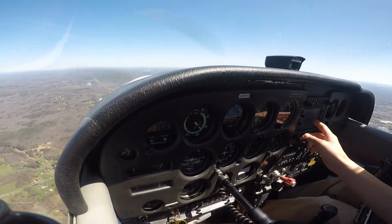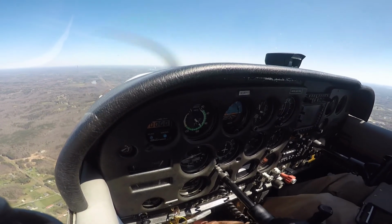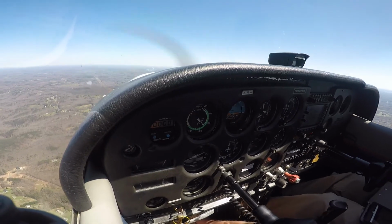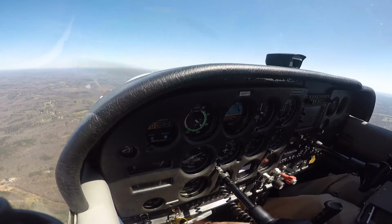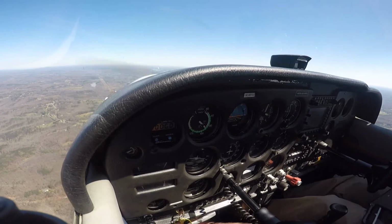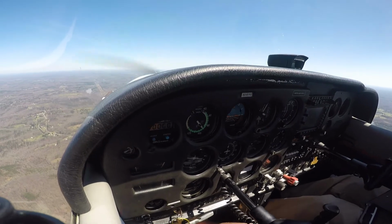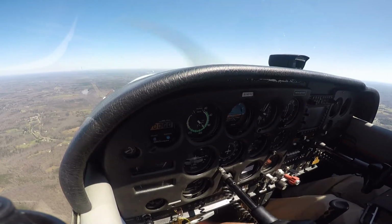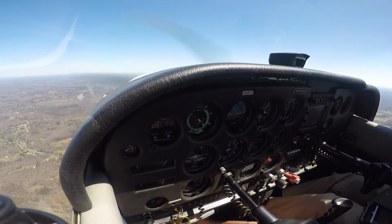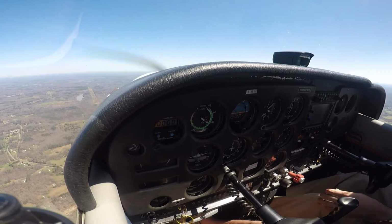I see him up here on the radar too. Right above Blues Lake. Yeah. And there's a bunch of people out flying today. Holy crap. Looks like there's one going into Shiloh. Everybody around Danville, that's good. Hopefully nobody will be there when we get there. Danville can be a madhouse sometimes.